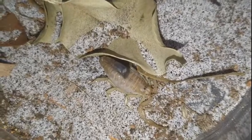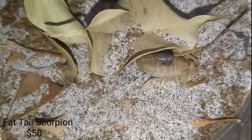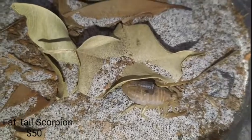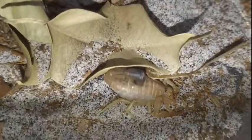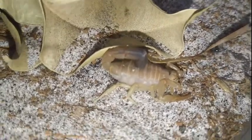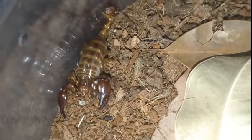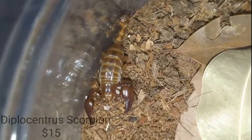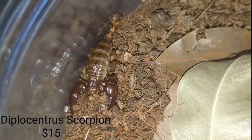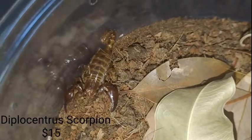We also have a fat-tailed scorpion available. Fat-tailed scorpions are found throughout the semi-arid and arid regions of the Middle East and Africa. They are among one of the most dangerous groups of scorpion species in the world and are certainly not for handling. However, they do make great display animals. The last scorpion species that we have available is the Diplocentrus scorpion. These scorpions are also not for handling, but do make great display animals.